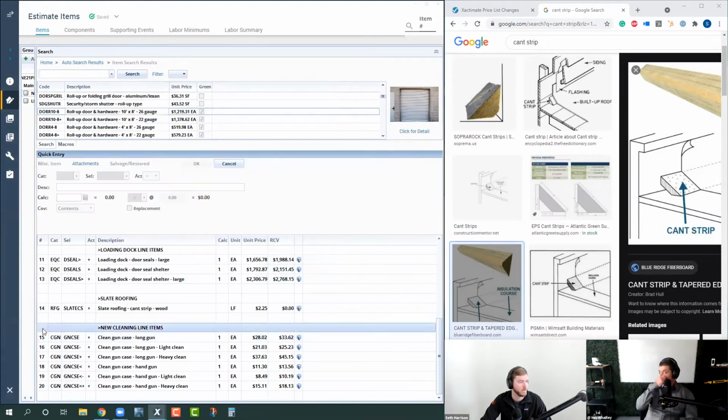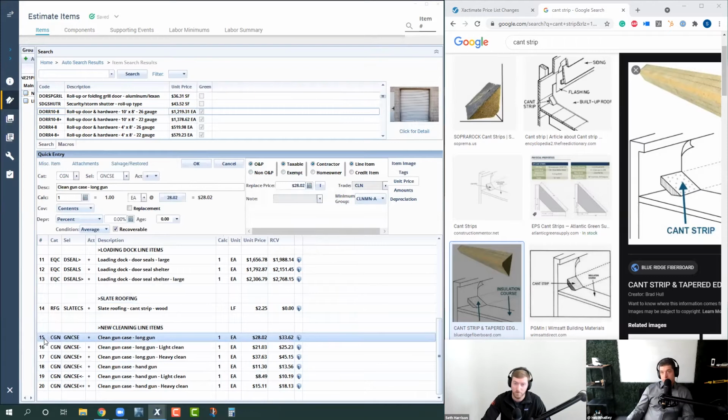And then Whatley has a long-standing tradition now ongoing, let's say 16 months. In every Price List Update Summary video, Xactimate is cleaning something new. In this month's edition, we are cleaning gun cases. You have the classic long gun, and then the handgun.